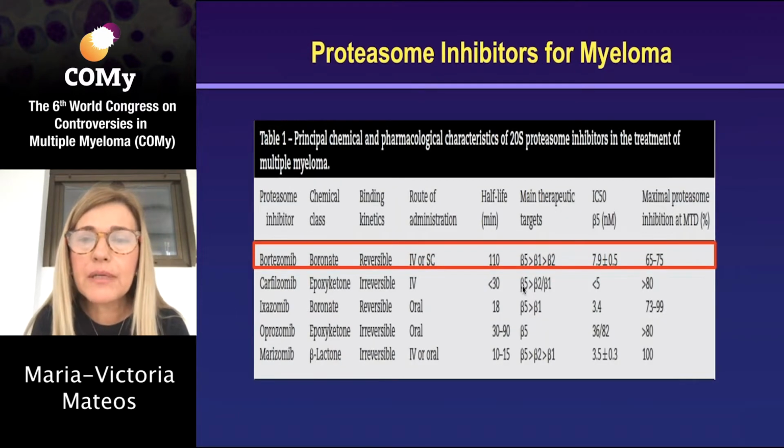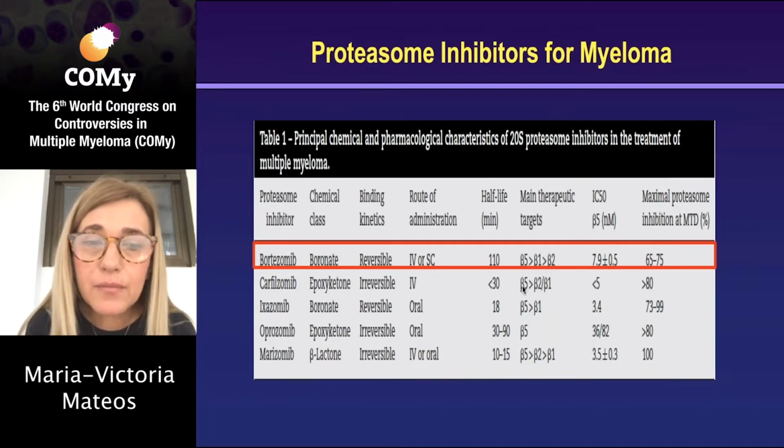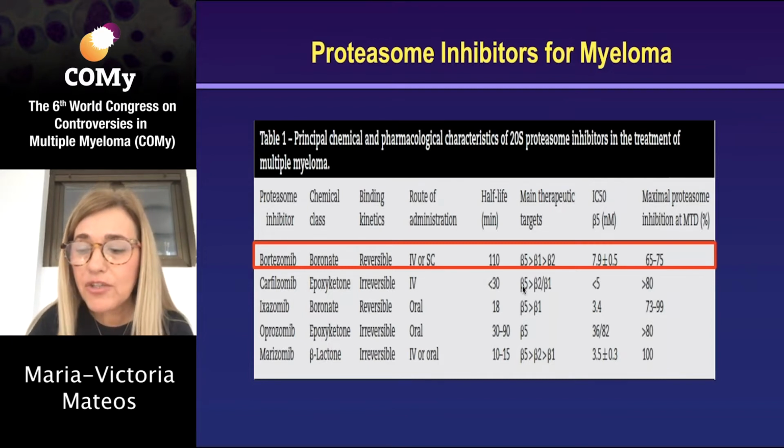Which proteasome inhibitors do we have to be utilized in the management of patients with myeloma, and specifically the elderly population? The first one is bortezomib. Bortezomib is a reversible boronate proteasome inhibitor that can be delivered as IV or subcutaneous administration.